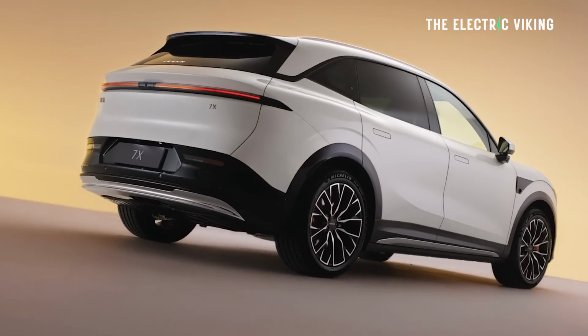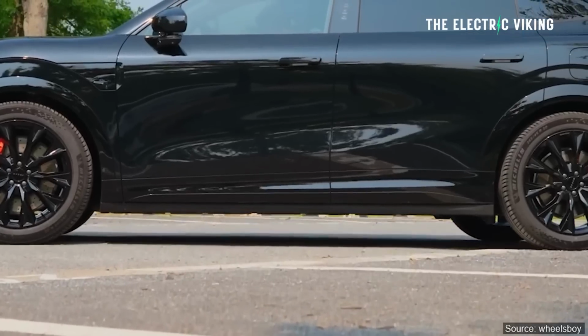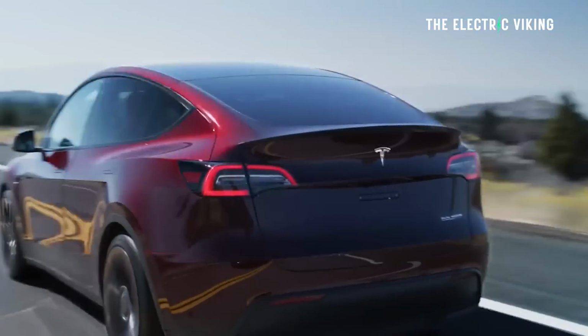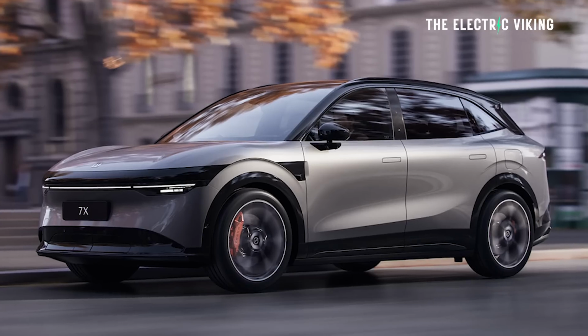The Zeekr 7X EV crossover from Geely starts at $48,000 in Europe. The Zeekr 7X is a little bit bigger than a Tesla Model Y. As you can see, it looks like more of a traditional SUV, but it's a very good looking car.